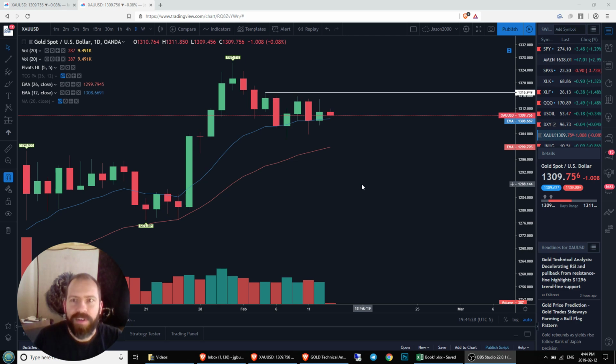It's been a nightmare. Let's take a look at gold. On the daily time frame, the February 12th candle closed green, the spinning top, long upper wick, and today we're seeing a little bit of red.